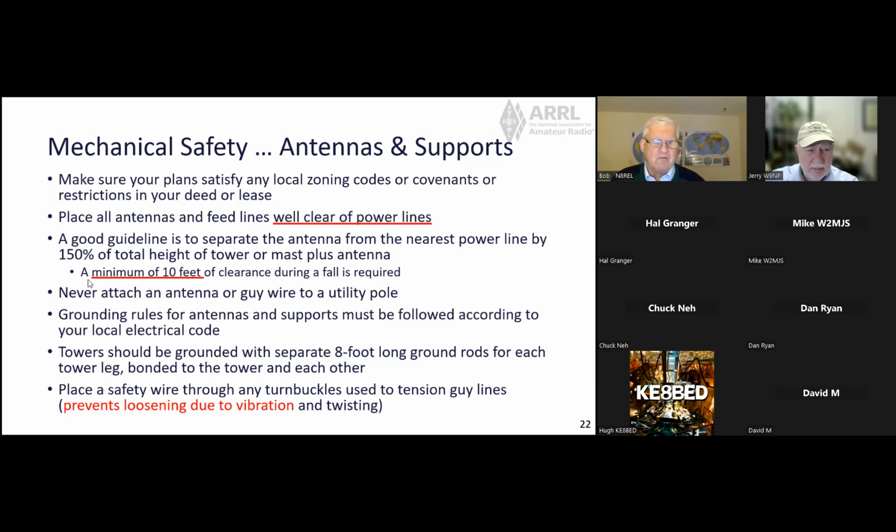Okay, now the book, and in fact on the test, there can be a question asking you, how far away should you be from power lines? And the rule of thumb is you've got to put up your antenna and think about when it falls. If it falls, will it fall at least 10 feet away from power lines? At least 10 feet away. And more is better. All right. And they're telling you, of course, never attach your antenna to utility poles.